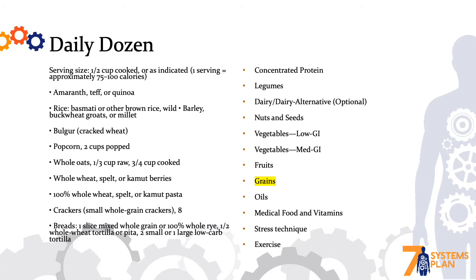Grains are something that I do not want you to go overboard with, so make sure you stick to the serving size. And when we're using grains, we do not want to use refined grains, so stick with the ones that are whole grains. And some of these are very healthy and very good for you.